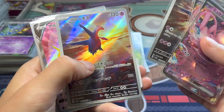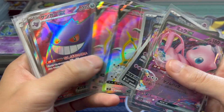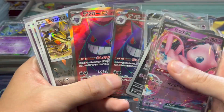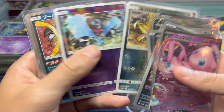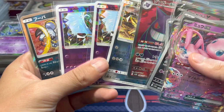Here's some modern stuff. Latios Art Rare, bunch of Arceus. I love this Arceus V. You've seen this in videos before. Gengar EX, like 20 bucks for a Gengar EX full art. I'll do that all day long. And a couple of reverses too. These were supposed to be reverses, but they sent me the regular holo, so they really screwed up on this order.